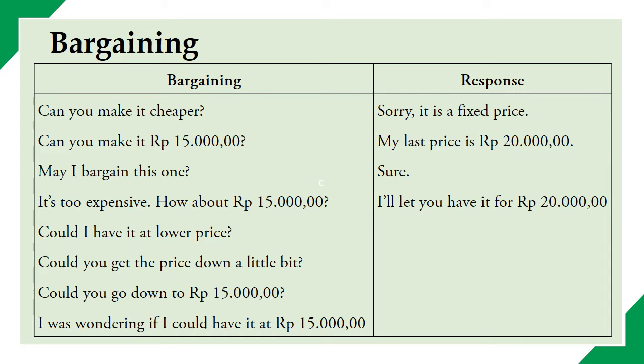Next, we move to the responses. Sorry, it is a fixed price. My last price is 20,000 rupees. Sure. I'll let you have it for 20,000 rupees. Well, you can use the expressions of bargaining when you want to bargain something.